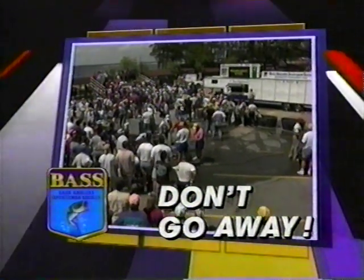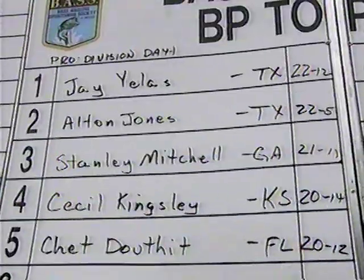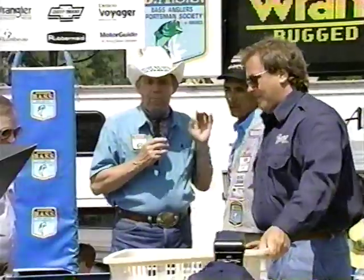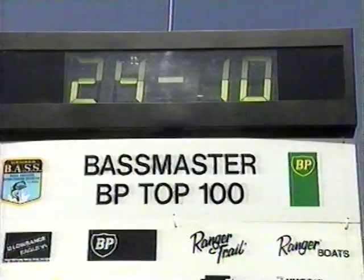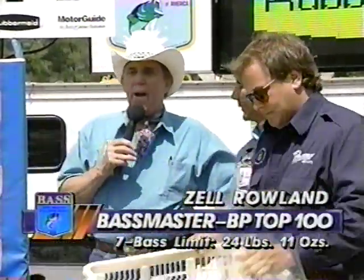This South Carolina Bassmaster BP Top 100 is taking on record-setting proportions. For two days, Zell Rowland's name has not graced the top 10 leaderboard. But move over, boys. Here comes Zell with a load. Watch the scale. 24 pounds, 10 ounces, 11 ounces it is. 24 pounds, 11 ounces. I caught everything that bit.